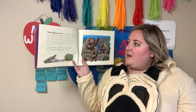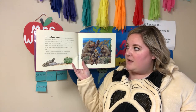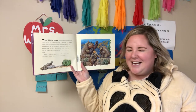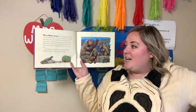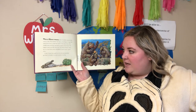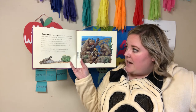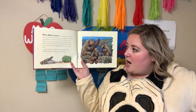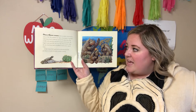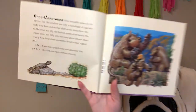Okay, the three armadillies Tuff. Once there were three armadillo sisters by the name of Tuff. The smallest was Lily, a humdinger of a gal who really knew how to shake her shell on the dance floor. The middle sister was Jilly, the fashion queen of the family. The biggest sister was Dilly, who was crazy about chowing down. My, my, how those three armadillies loved to have a good time. In fact, it was their quest for fun and adventure that got them in trouble one summer evening.